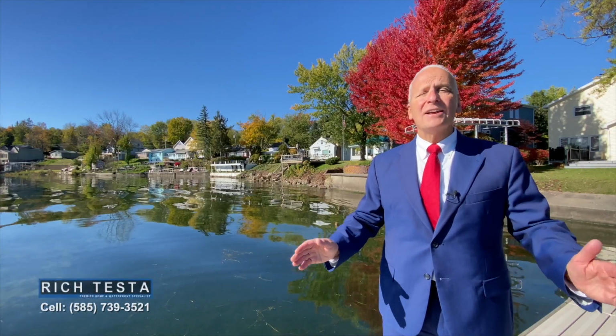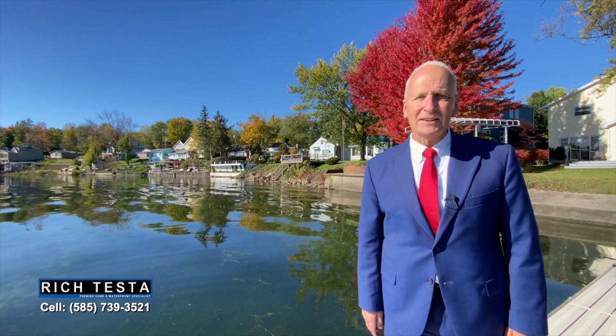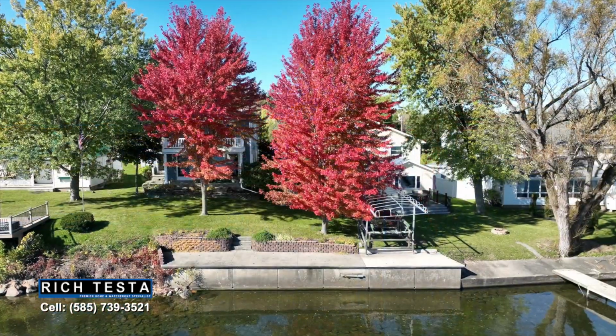Welcome to 8833 Sandy Bottom Road on beautiful Honeoye Lake. This is a spectacular waterfront property. Hi, I'm Rich Testa. Let's take a tour.